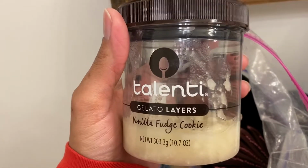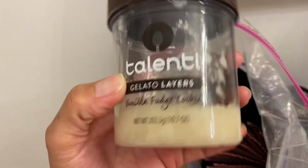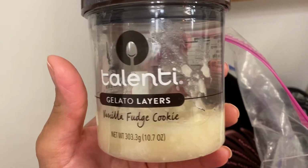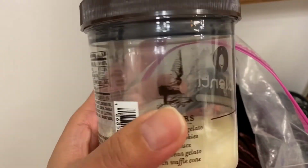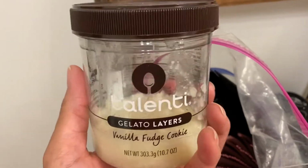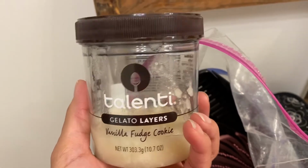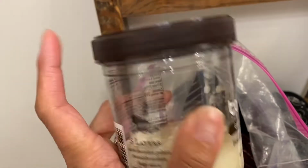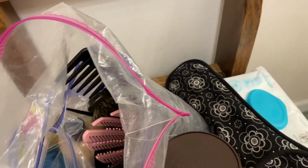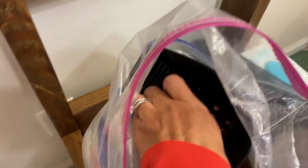I love the brand Talenti and this gelato. Not so much the flavor. I believe my husband actually got that kind, but I do love a lot of just their single flavor brands. But it works great for holding oils or anything that might leak. And I've never had an issue as far as the cap coming off or open or anything like that. So that's super great for me. So I will set that aside for a second. I don't think there's anything else in here that necessarily showcases anything.